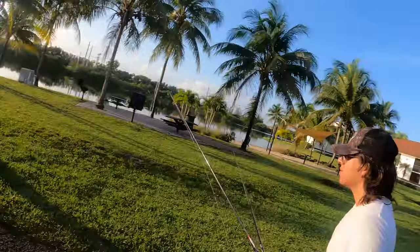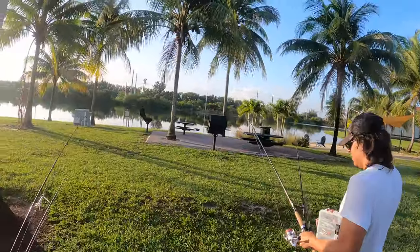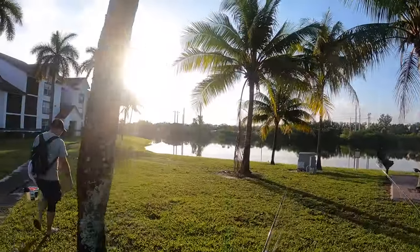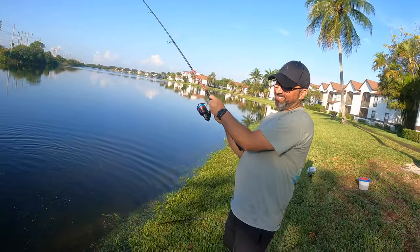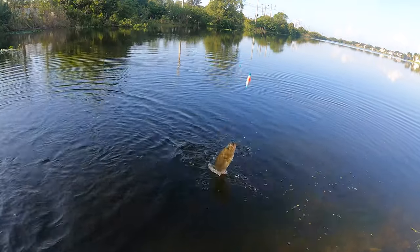This kind of reminds me of Silver Lakes. Have you been over there? Yeah. The boaters part is nice. All right, we're on, baby. Look at that bass.